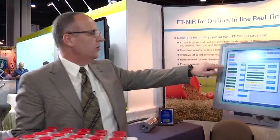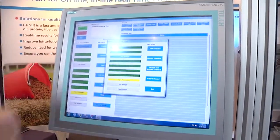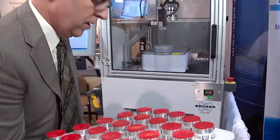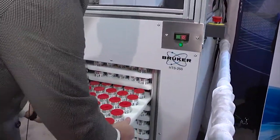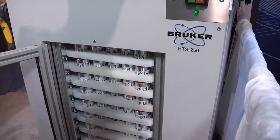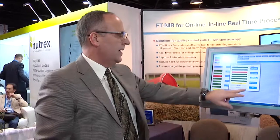So the software is very menu driven. I would simply go up here and select load sample tray, select empty sample, load the sample tray. Come over here to the door, open the door, slide the tray in, close the door. Acknowledge that the door has been closed and exit.